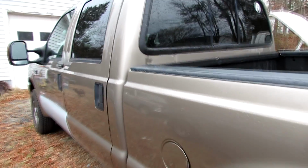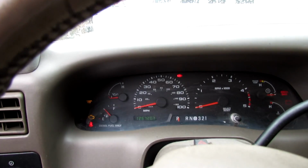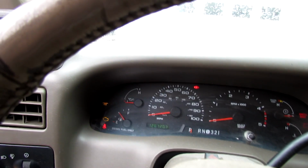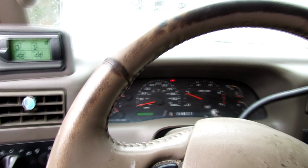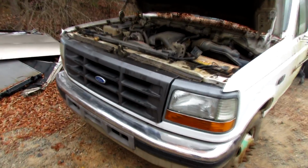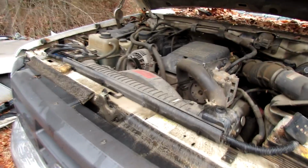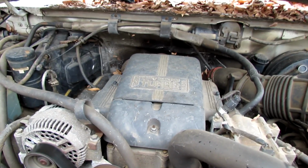Listen to that truck sitting there idling happily. Alright, now let's start this one. Oh, gotta find the keys. Hey, that one fired up too. Here's the old 96 Ford, which fired right up. That one's a 7.3, barely broke in at 196,000 miles.